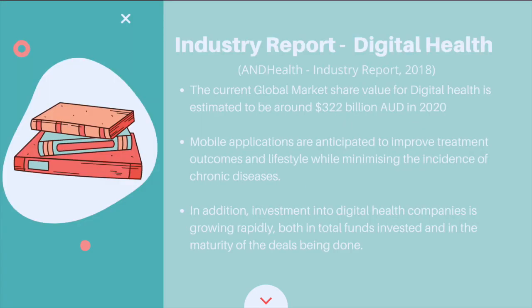So to better understand the industry that we were hoping to break into, we looked at an industry report for IBISWorld, which was on the digital health market.